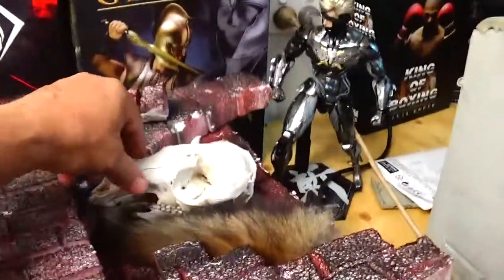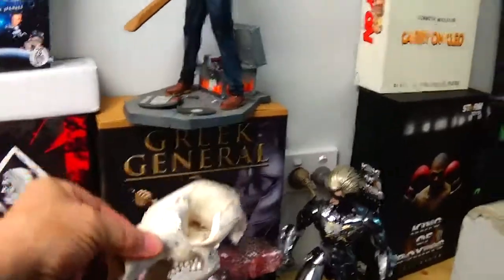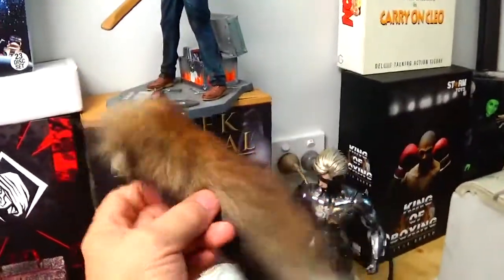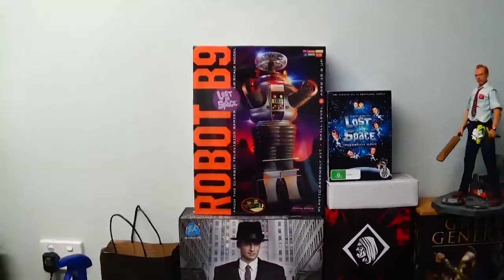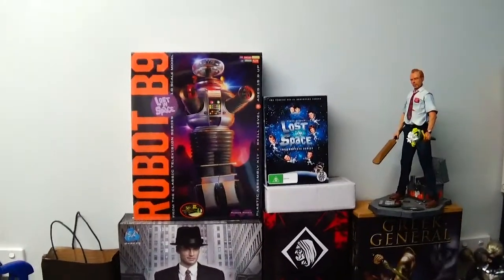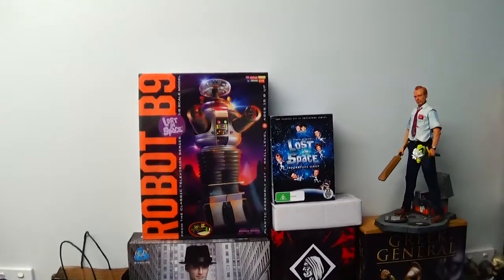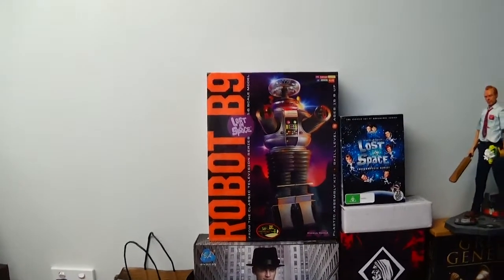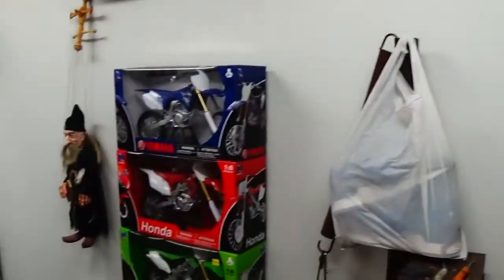Oh, the kangaroo skull. I'm next to a nature reserve and I found a skull, so I brought it home, and a foxtail. How's that? Yeah, so this is a 1/6 model kit. I've got the sound effects I'm going to install in that and paint it and all that. Yeah, he's going to be displayed with Will Robinson. I have a Will Robinson 1/6 figure coming out soon. So there you have it.